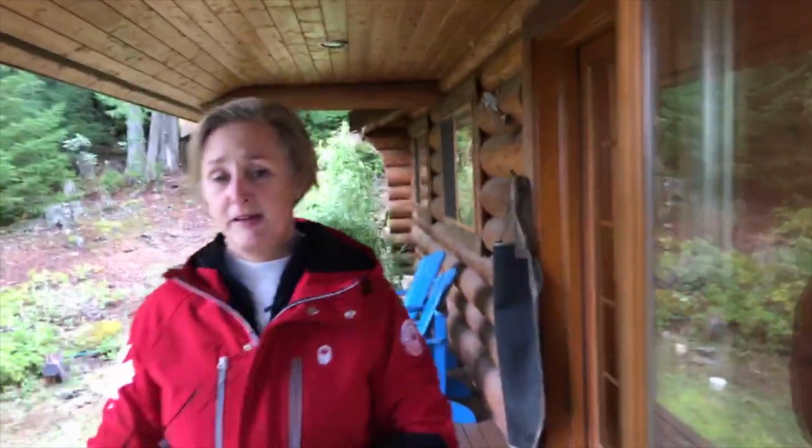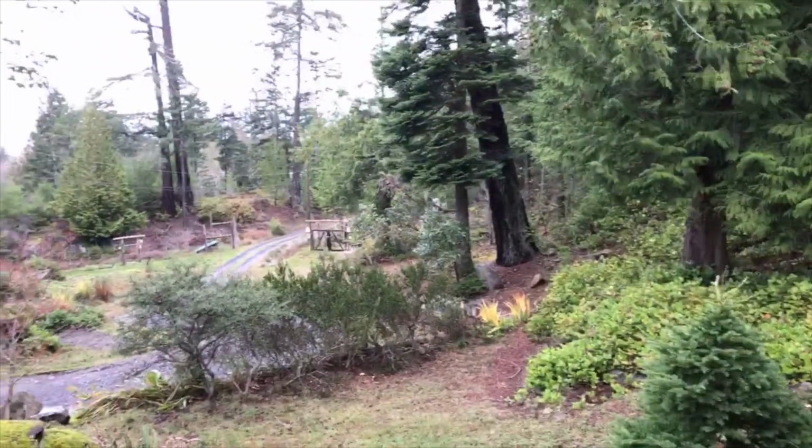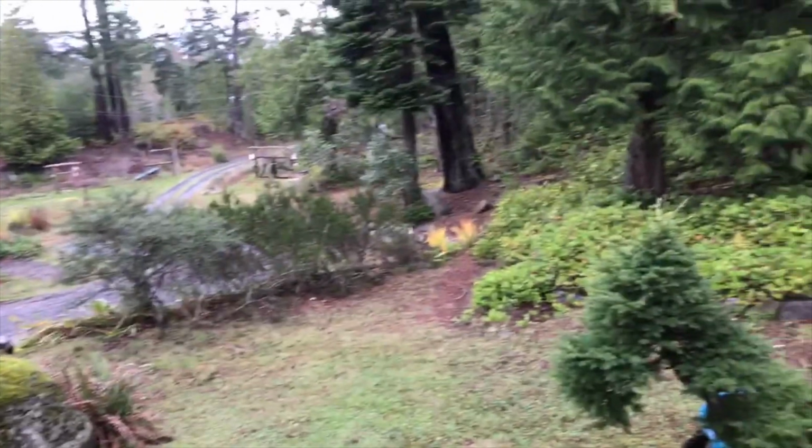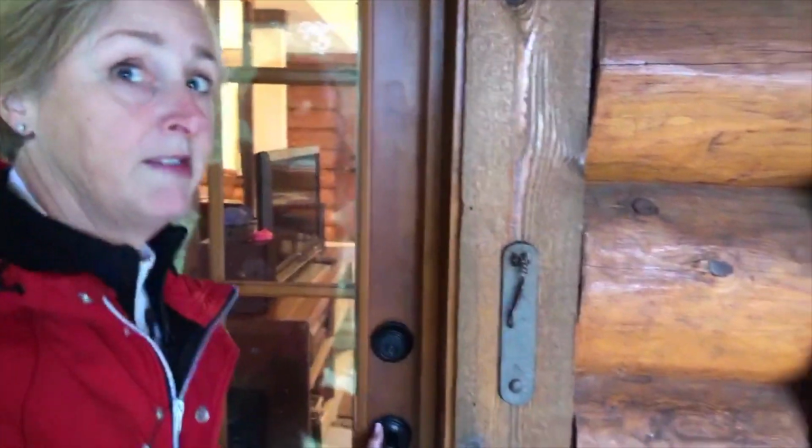What's unique about this property compared to other properties is that it faces on 2 sides East Sooke Park. So just beyond those trees and in a straight line is East Sooke Park. And then at the back of the property up the hill at a 90-degree angle is also East Sooke Park. We'll just take off our shoes.